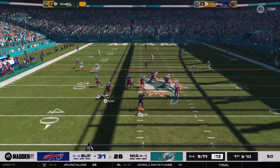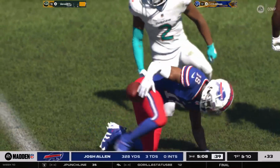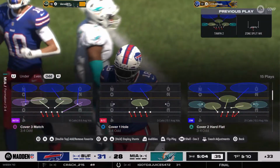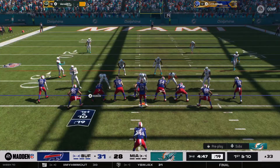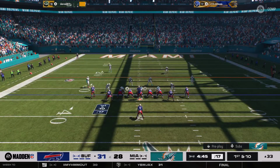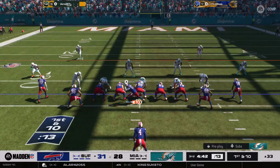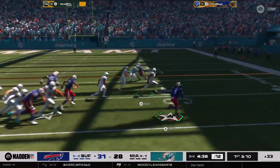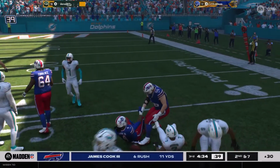So they fake the handoff. Now Allen, looking left side. That's caught by Moore, and he's corralled, but not before getting it inside the 35. So they'll come up first and 10 now from the 33. Now a give running right. It's Cook, taken down at the 30.